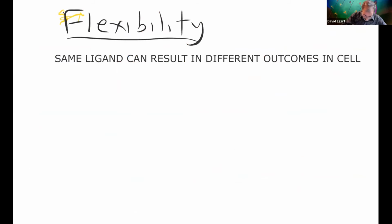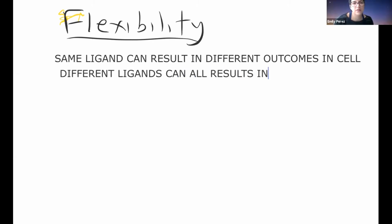But if we want to continue with this idea of flexibility, we can have different ligands can all result... Professor, I think you're on a different... What's that? Never mind, it fixed itself. It was on a different screen before. Yeah, for whatever reason, there's some lag here. I'm noticing it.